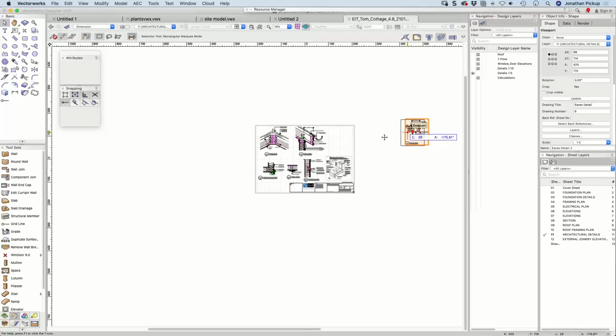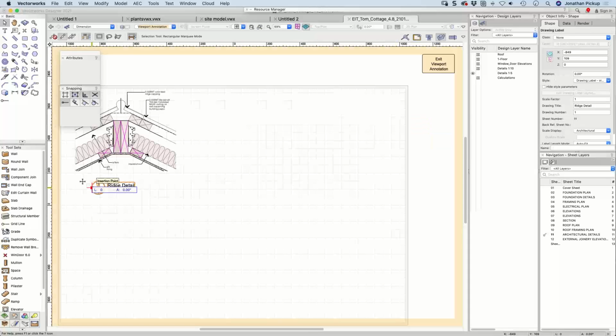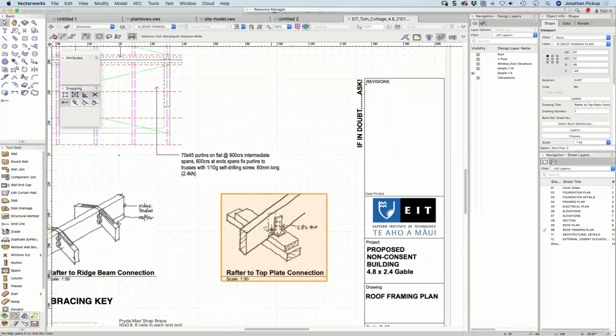In this particular project, one of the things that came up was the contractor also needed to know all of these little connection details. I just got out a felt tip pen and I drew them, scanned them and dropped them in as an image. So that's a viewport with a scanned image in it. This is a viewport with a scanned image. And when you look at the layers that are on for this viewport, they're all turned off.